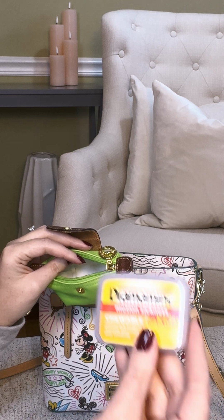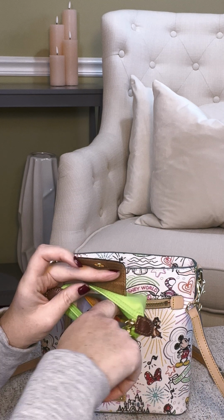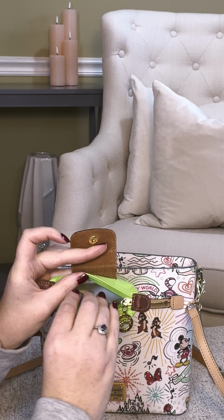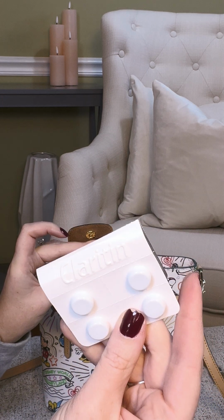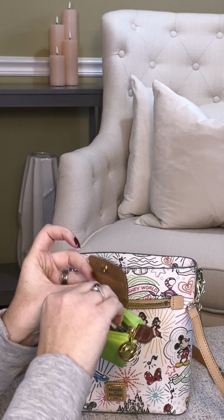I always carry Dramamine. My little girl gets motion sick very easily. She gets car sick, she gets sick on the plane. So I always try to prevent that whenever possible. We also have allergies, so I always try to bring the non-drowsy Claritin. That can go in there.